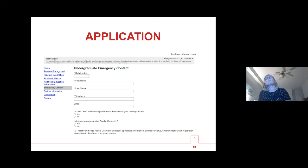We'll ask if your parents are alumni, and we ask that because we do have an alumni tuition award that's given to students in their first year at Acadia if their mom, dad, grandma, grandpa, stepmom, stepdad are graduates of Acadia University. So be sure to check that off, because $500 does make a difference on that first year tuition. And then at the end, that's where we talked about you authorize us to release that information with regard to the admission process.